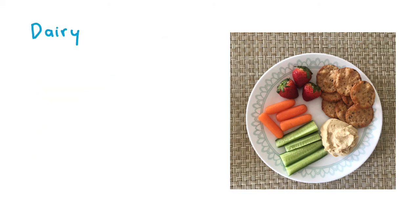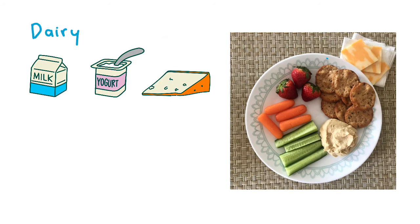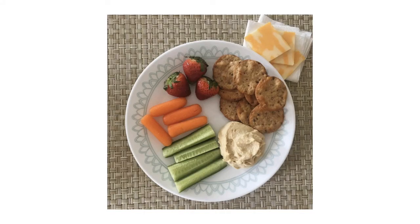We're almost there. Now time for some dairy. Foods in this group include milk, yogurt, and cheese, which I'm going to add to my snack. Dairy foods contain two key nutrients: vitamin D and calcium. These nutrients help keep our bones and teeth strong and healthy. And that's it. Our MyPlate snack is complete.